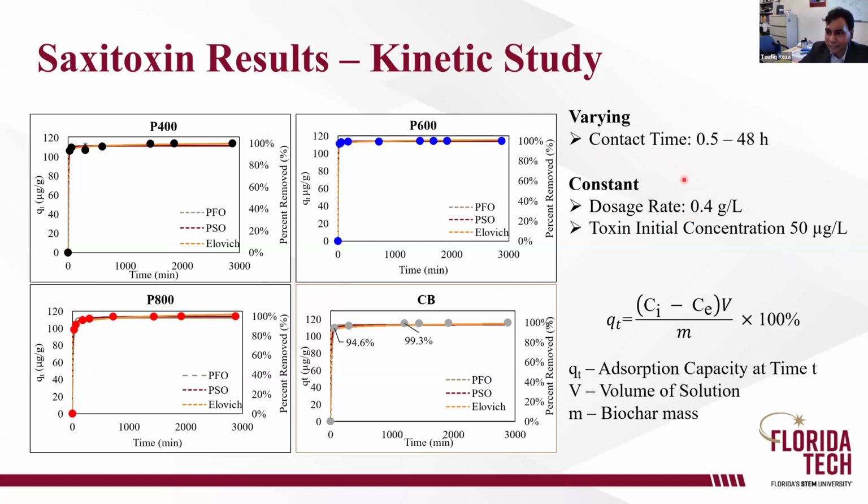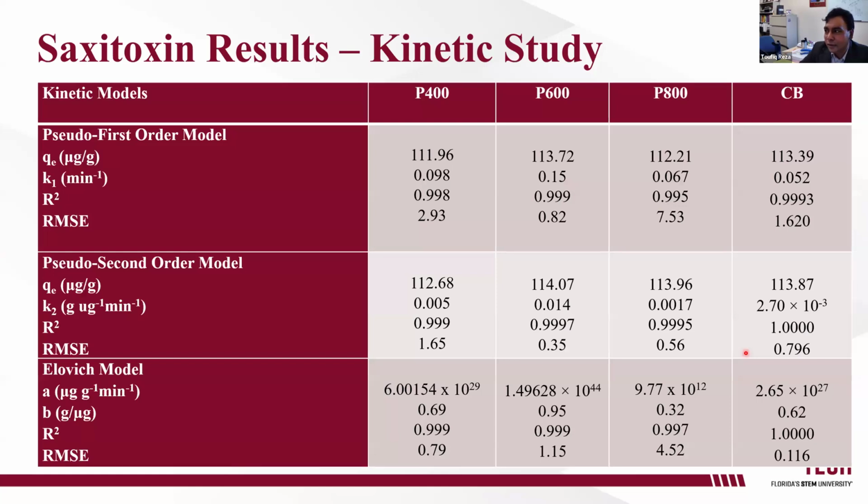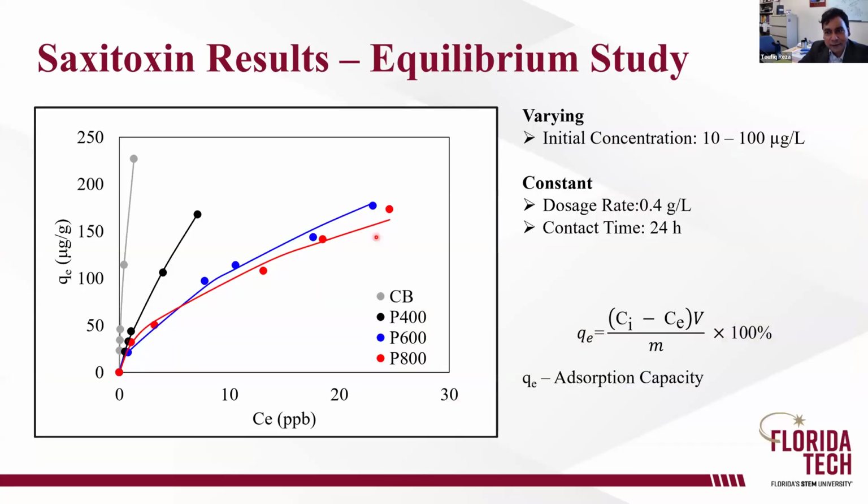So we did the modeling, and in terms of modeling, there are 3 models that we tested: pseudo first order, pseudo second order, and pseudo third order, so the Elovich model. The first one basically tells us it is phase adsorption driven. The second is the fastest one, and it would be chemisorption driven, and the third would also be chemisorption driven, performed by electrostatic attraction. When we fit the data, just looking at the commercial biochar here, you see that it fits both pseudo first order and pseudo second order. So it's basically telling us that the saxitoxin adsorption onto biochar is driven by chemisorption as well as phase adsorption.